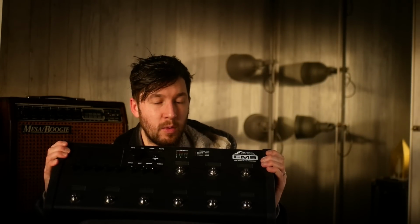Now, the one semi-drawback with the Fractal FM9 is that editing on the device itself may not be quite as easy as on some other units, so I'm going to show you how you do that now and what it's like to build a basic preset. But there's also a really good desktop editor, which in 2023 you'd expect your modeler to have, because these are floor units, they're called floor modelers. Why not keep them on the floor while you edit with them, potentially, if that's your bag.